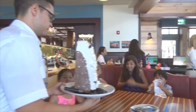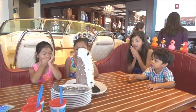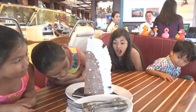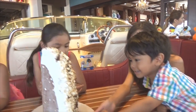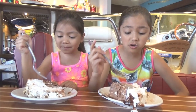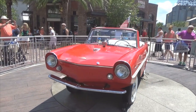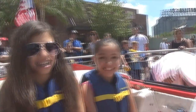Beautiful. Look at the wheels. Oh my gosh. Mounds of sugar and yummy chocolate. Everything yummy. This is the best dessert I've ever eaten.